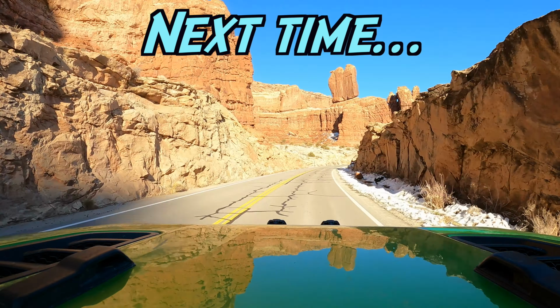I can see one arch over there. I think there's another one right there. All right, so there's Delicate Arch way off in the distance.